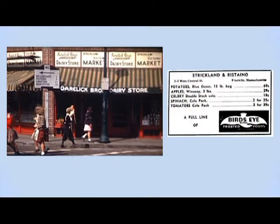And there was a grocery store located in this corner. It was called Strickland and Rustino, and there's a picture of it there, and a little advertisement. A full line of Bird's Eye, the rise of frozen foods, the next exciting new thing now that canned foods were on the way out in the 1950s. And TV dinners too. Can't forget those. I had a few of them myself.